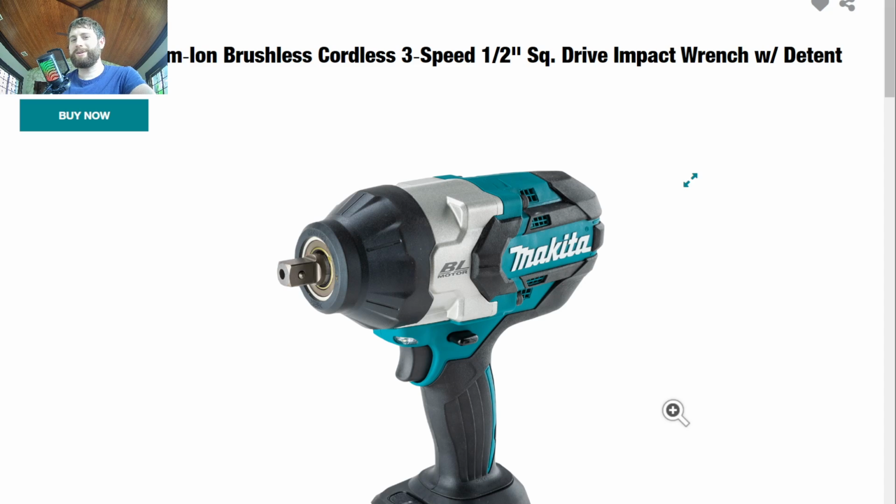But we're also forgetting about Makita XGT. Now, Makita XGT has not done a half-inch high torque yet for the XGT line. They have the 3/4 impact wrench, which I've got myself. Absolutely love it. Tons and tons of power in that thing. And that kind of brings me to my first theory about why this impact wrench even exists. And I think it's to do with the LXT line kind of just throwing their hands up.